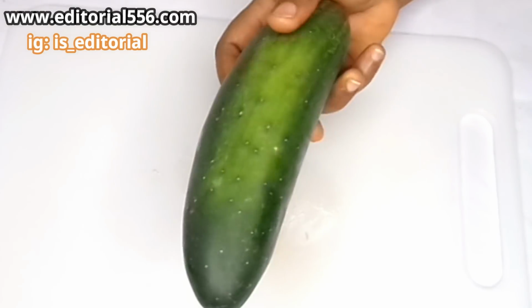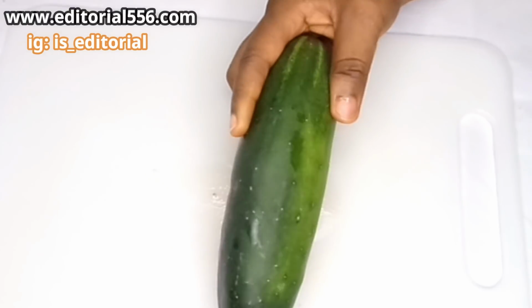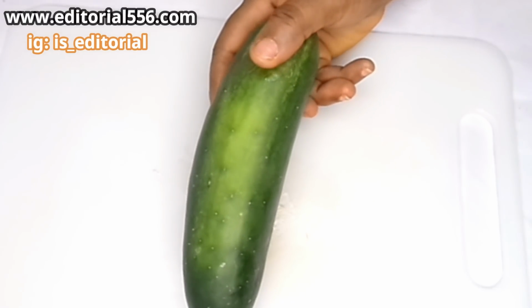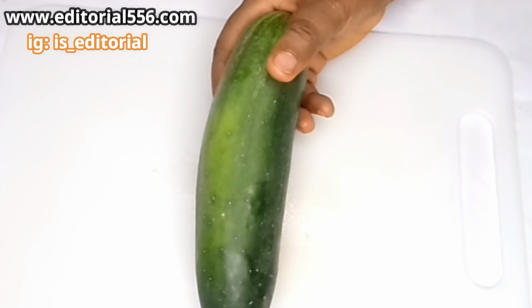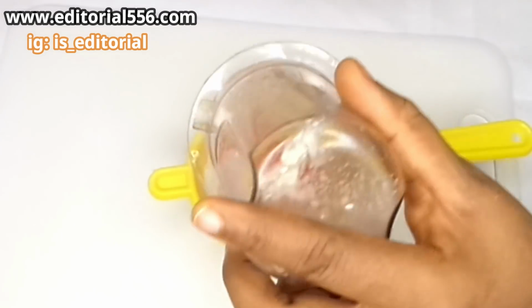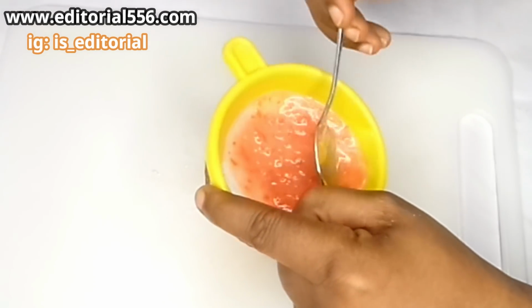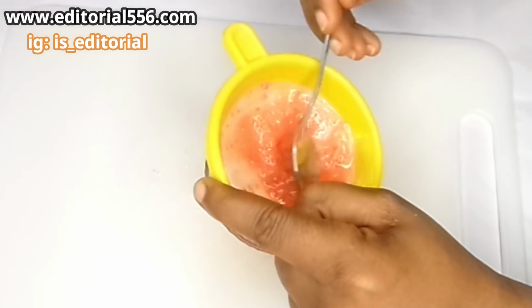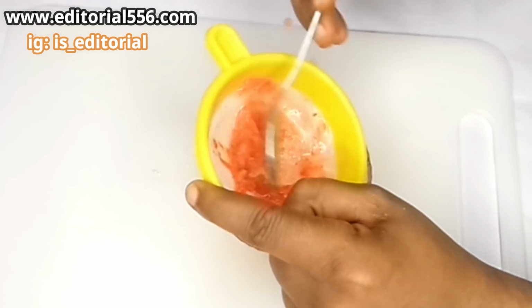So the very next ingredient we're going to be making use of will be this, and this is cucumber. When it comes to the skin, cucumber juice is an amazing ingredient that helps so much in reducing skin soreness, and it also helps with fine lines. We're going to be sieving it and getting just the juice, because we're not going to be needing the chaff of this. The juice is basically what we're needing since we're using this for the eye area.